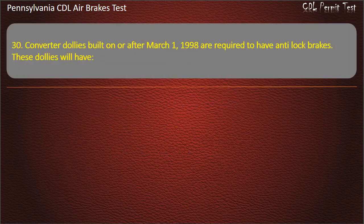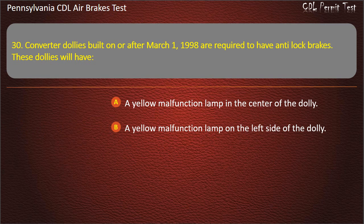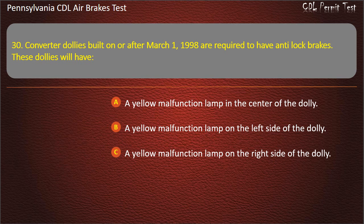Question 30. Converter dollies built on or after March 1, 1998 are required to have anti-lock brakes. These dollies will have a yellow malfunction lamp in the center of the dolly, a yellow malfunction lamp on the left side of the dolly, a yellow malfunction lamp on the right side of the dolly. Answer. A yellow malfunction lamp on the left side of the dolly.